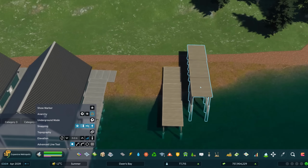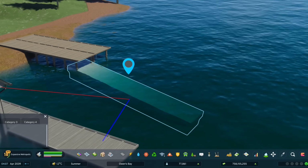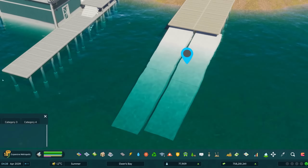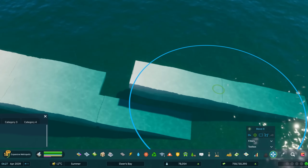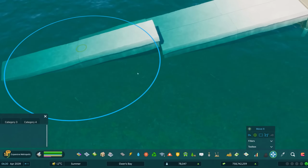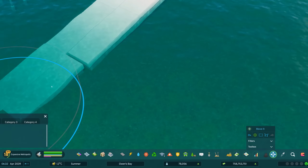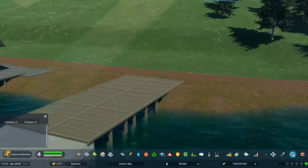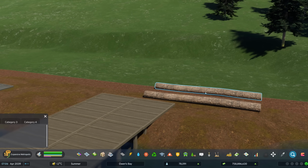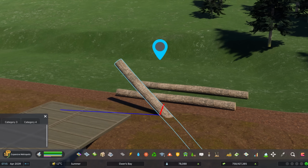Right here, I am attempting to make a boat launch using the carport for the wooden dock and the prop pillars to create the actual ramp for the boats. And I'm going to use some logs here. I'm going to tip them over on their ends.